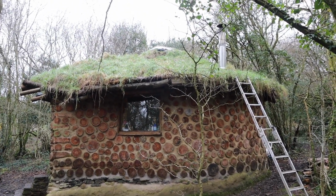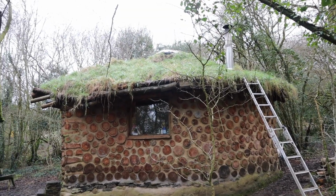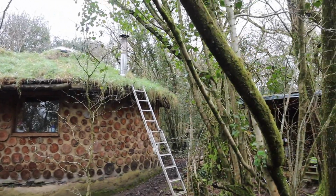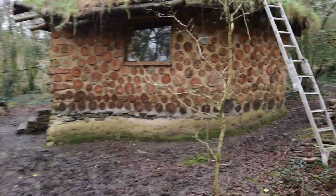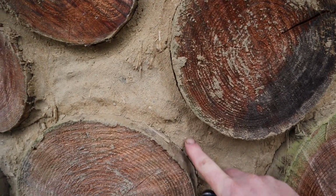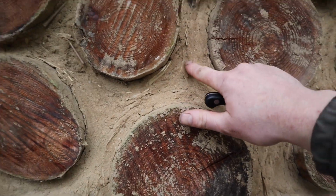Grass stays, doesn't deteriorate in the winter. It just doesn't grow much, that's all. Yeah, all good. No trees falling on it or anything like that. Yeah, there's nothing to report. Like, it's great. Cob's holding up well, not eroding. You can still see my fingerprints in it from where I was pushing it.